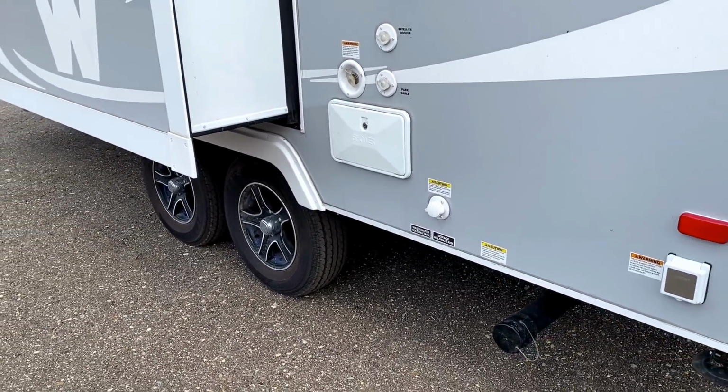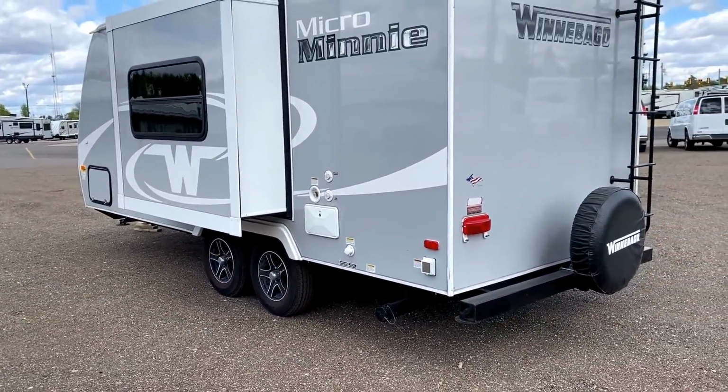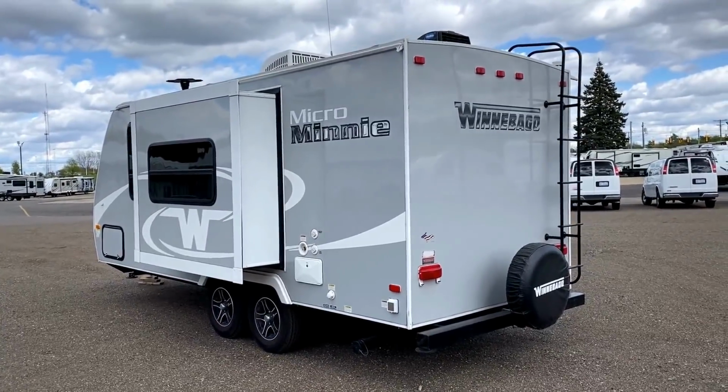Centralized hookups right there, by the way. Outside utility shower, black flush, all the fixins effectively. Spare tire has never seen the light of day.